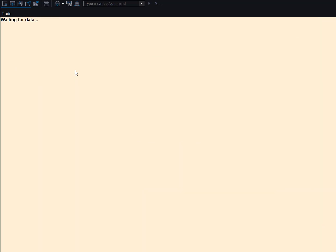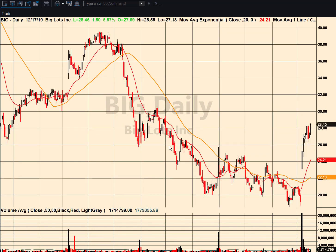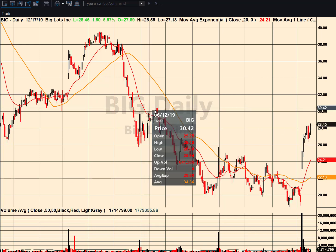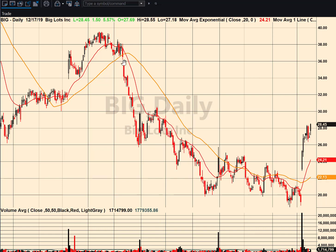Some retail stocks. Here's Big Lots, BIG. Big Lots had a big pop here. They're pushing higher. Today they closed at new near-term highs, took out the previous high. If you're watching Big Lots, 30 bucks is the target, and then it's all the way back up to that little gap fill north of 36. So still considerable upside technically for BIG.